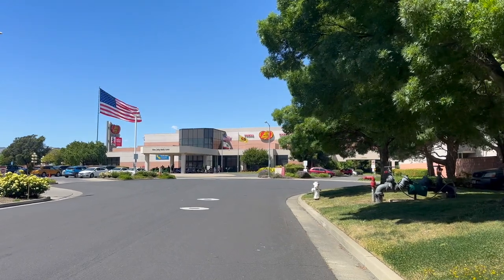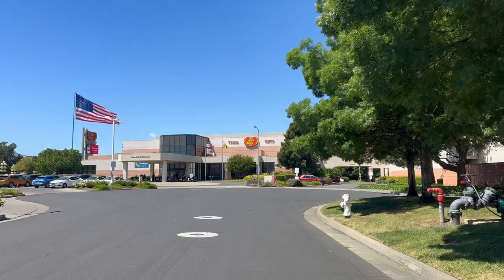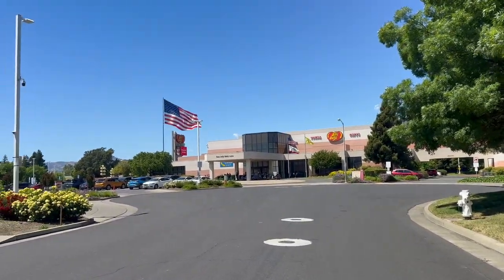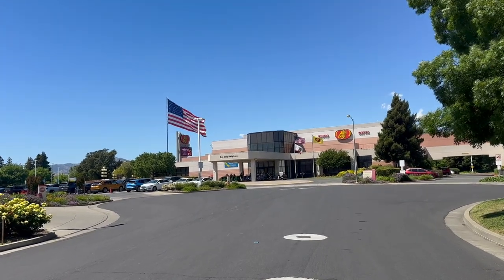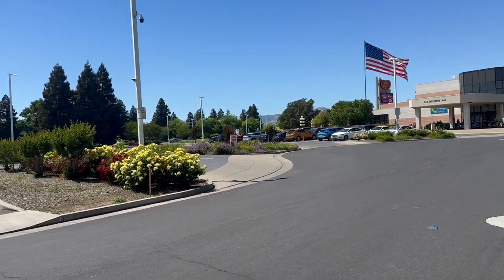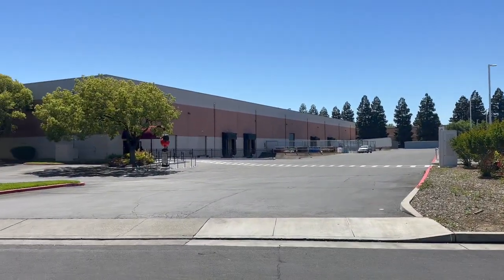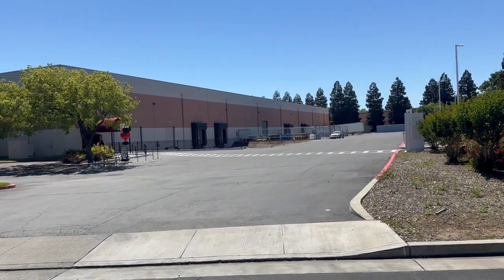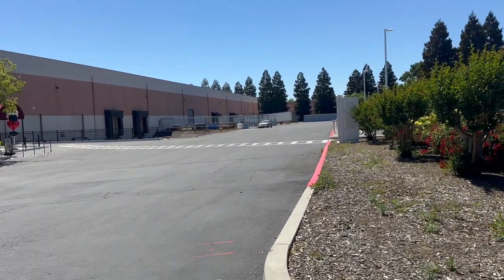Here it says tours, gifts. There's a big, huge Jelly Belly jelly bean. Oh, lost focus here. I'll have to get closer. But behind the American flag, or underneath it, that's the sign that you can see from the freeway. Over here where that Jelly Belly figurine is, there is a museum, it looks like. That's what the awning says.